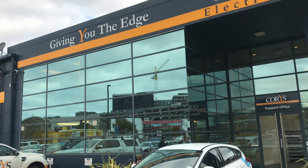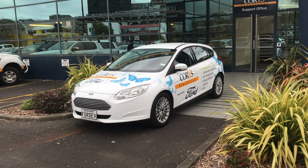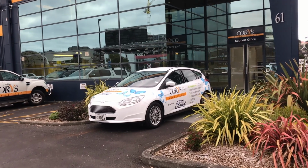This Ford Focus is a one-of-a-kind on New Zealand roads, an electric model, brought into the country as an evaluation unit by Ford New Zealand, and now on the road with its valued fleet customer, electrical equipment supplier Corys.